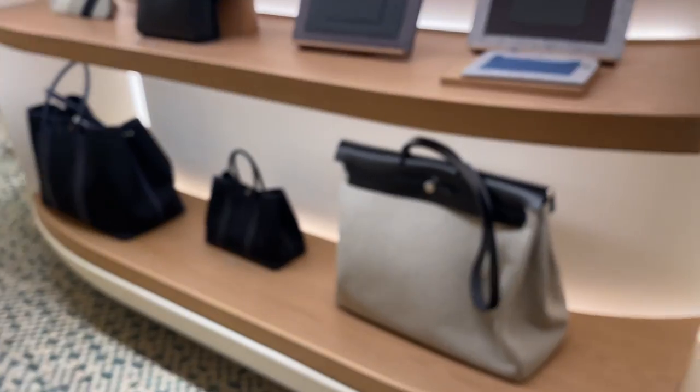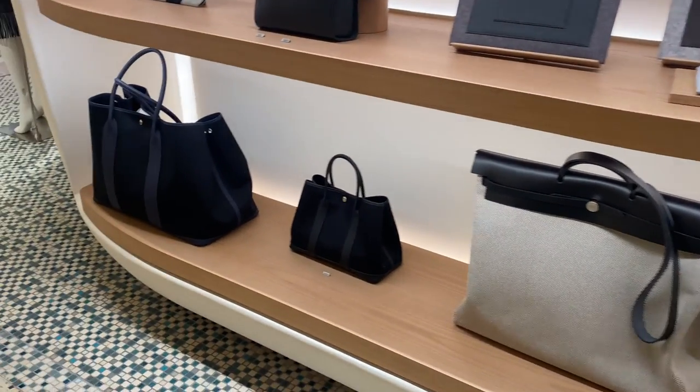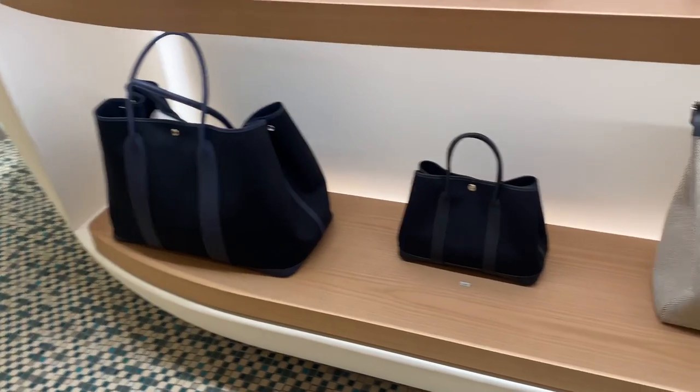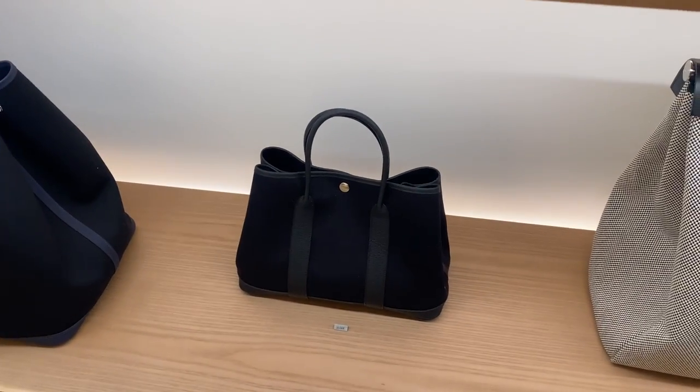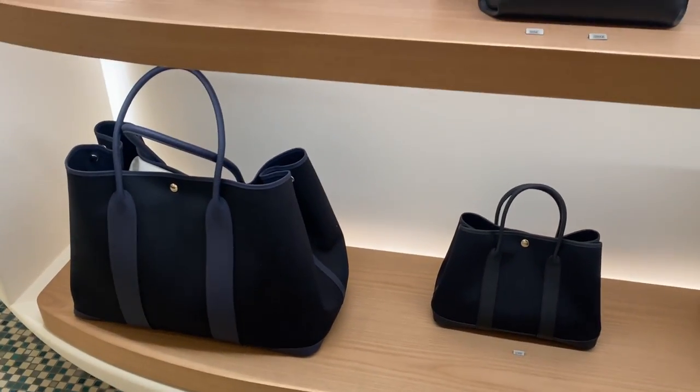Oh, this one's pretty cute, too. And then, I think, what else? Wow, they have a really, really big fur bag. Let me show you. That is a very big fur bag. Garden Party in black. The price point of this small Garden Party is 3,100 euros.